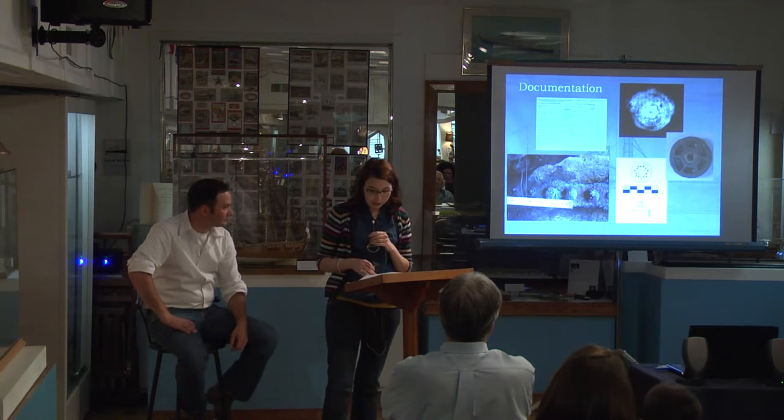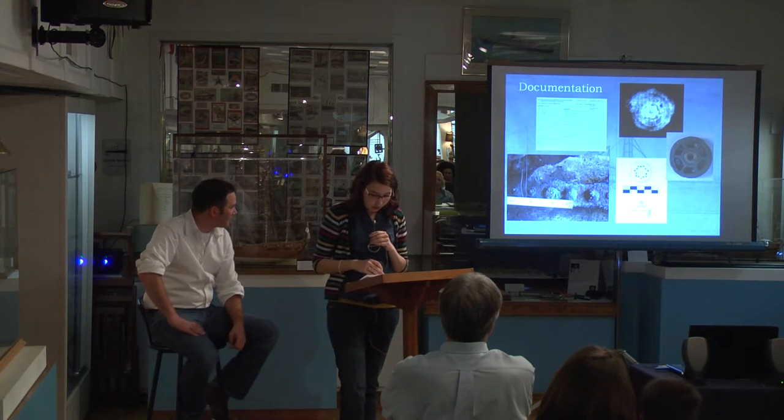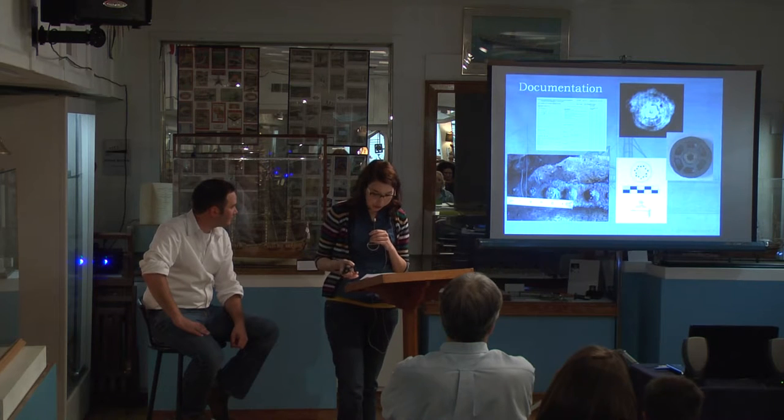For each artifact that we conserve, we fill out the artifact card with all the information of the conservation that we do. And the small artifacts are x-rayed, like the one in the top right corner, which allows us to see exactly what that artifact looks like underneath the concretion. So we can tell from this x-ray whether the iron still exists or whether we're going to have to fill in those cavities to recreate the artifact. You can see in the top right corner the x-ray and then the final product next to it.